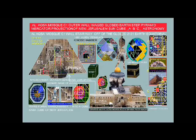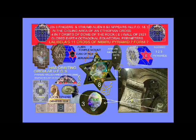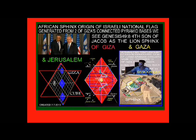Now when we talk about the cube of Saturn connected to this three fingers and one thumb great extraterrestrial guardian of our entire solar system, we see that Saturn has a moon called Titan. And up close images of Titan reveal an African continent image on the moon. Now, in the center of this African continent image on Titan, we see a 0-2.